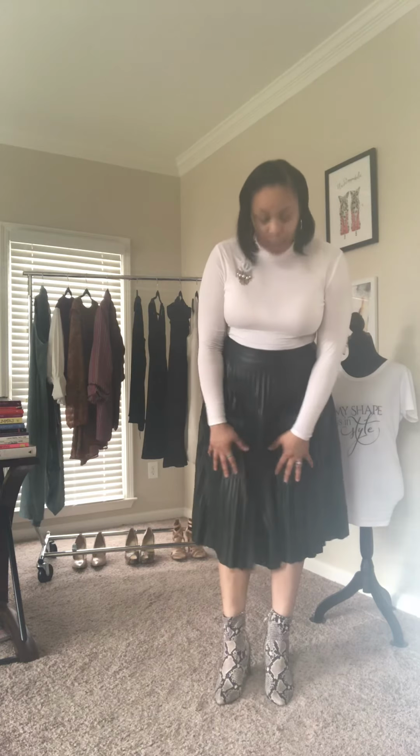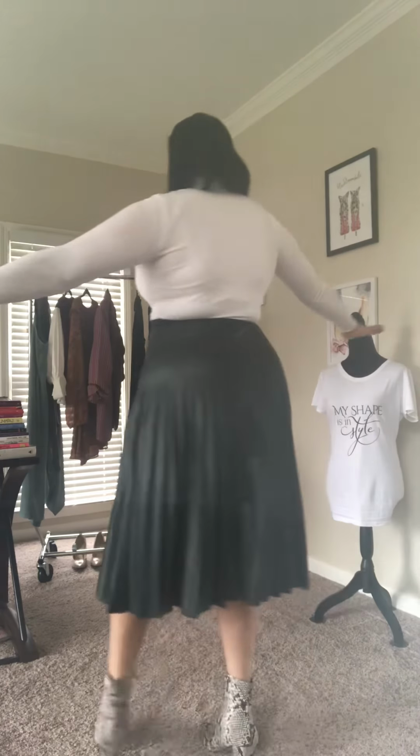As far as the boots are concerned, it's fall, but what better way to finish off the look and add a pop of print, right? It could have been a pop of color even, but in this case, I felt like all of these tones, the cream mixed with the hunter green, I just felt like the snakeskin printed boot would definitely top the outfit off. So again, this is what I wore today.